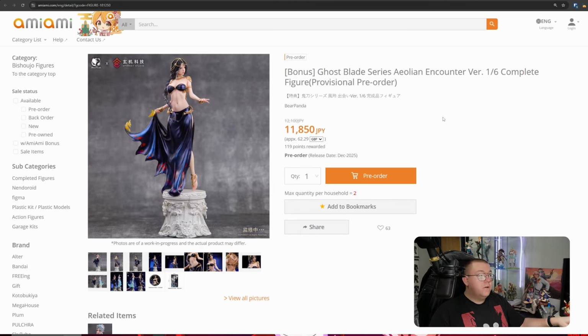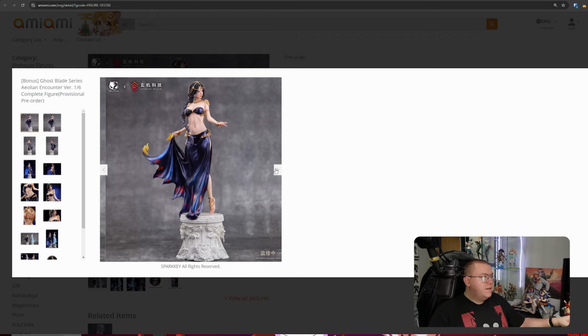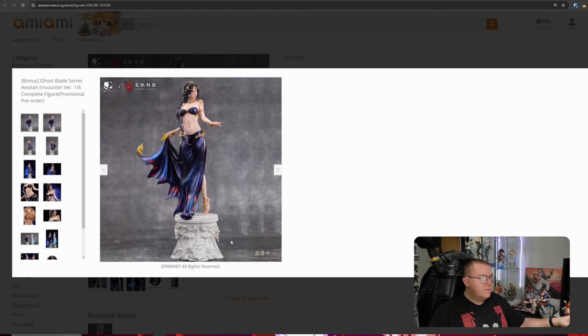And then we've got some Bear Panda figures. Ghost Blade series, Alien Encounter version 1/6, 11,850 yen. So you're getting a little raised stand base here with sculpting going on a plinth.